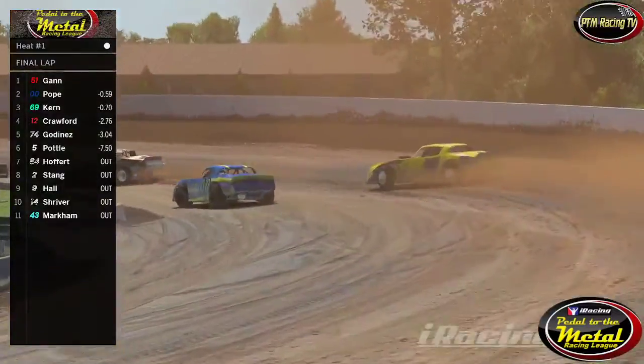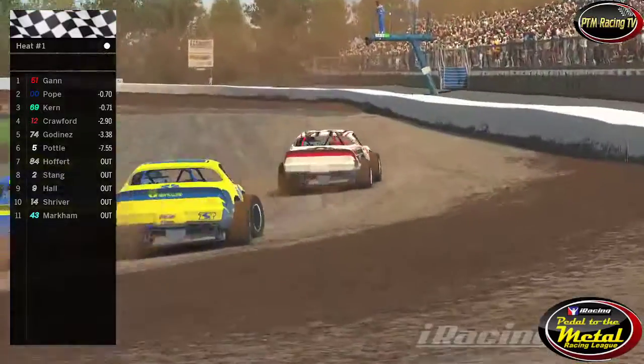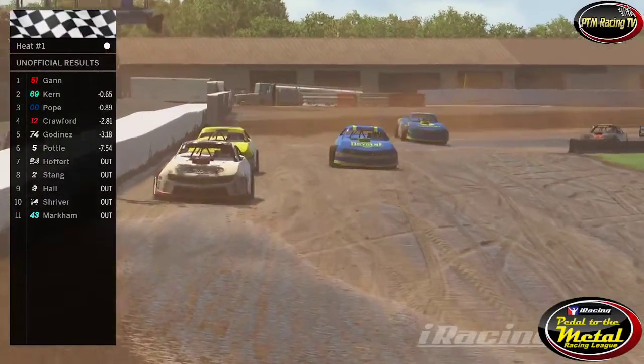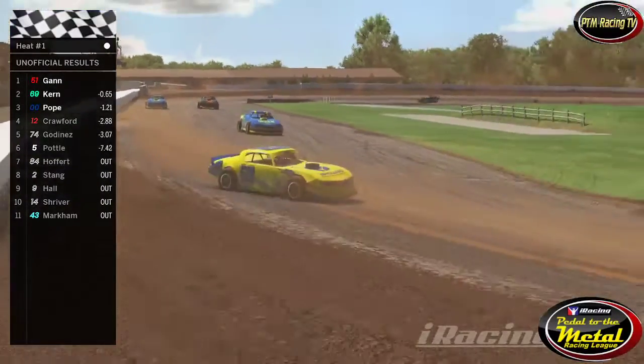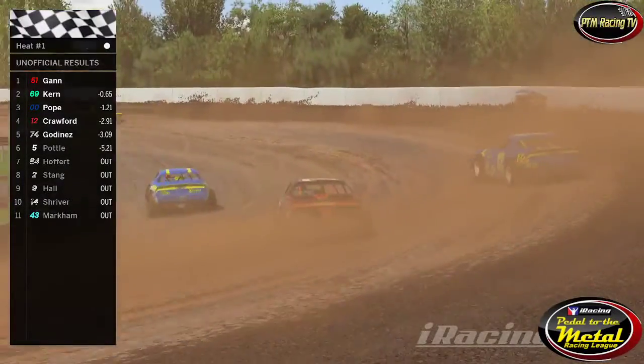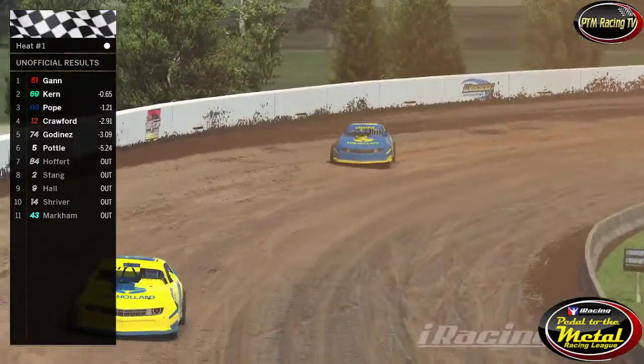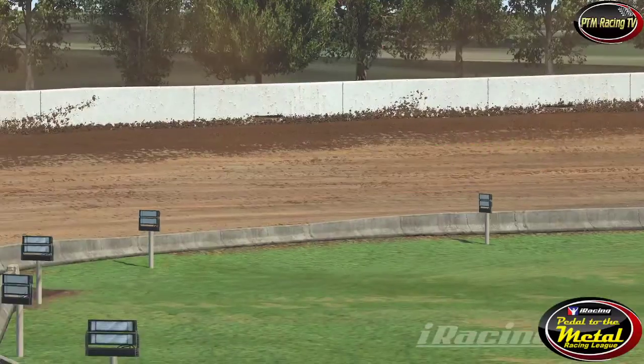Kern trying to fight it out with Pope and try to show he can come out here and have some fun as well. On the outside of him, it'll be a drag race between them both as Gann wins this heat, and it'll go to Kern holding down Pope. Pope falls away 3rd. 4th goes to Kenneth Crawford. 5th to Joshua Godinez. 6th will be Chantel Throttle Bottle, rounding out heat number 1.